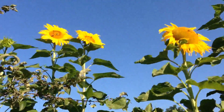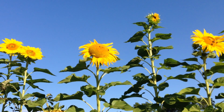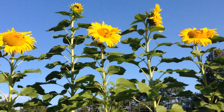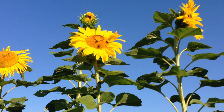And the sunflowers, I never knew how good they smelled, actually. I just assumed they didn't have a smell. I never tried smelling a sunflower until this year. But they smell unbelievably good. And look at all those bumblebees on them.